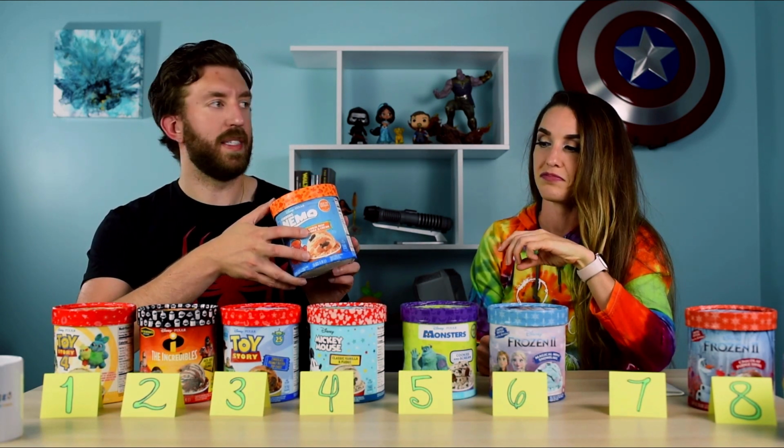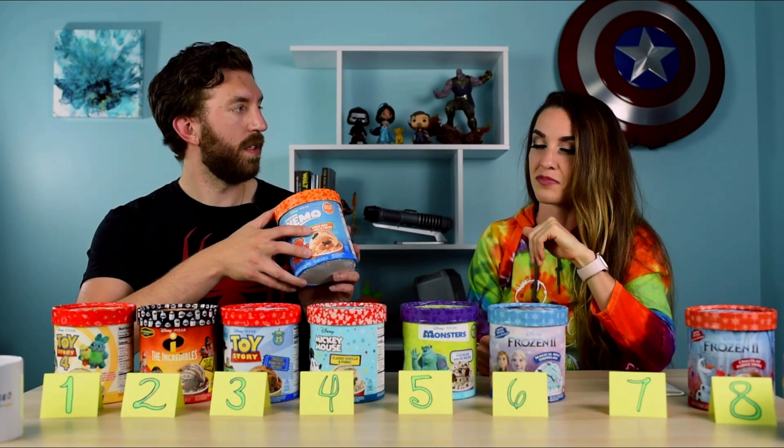I don't know that I want to put it 7th, because I don't think it's second to worst. If I were to rank this, I would put it right here. You would put it 7th? I would put it 7th. The orange was good. I don't think it's the best orange sherbet I've ever had. And again, it definitely gets knocked down because of those chocolate pieces.